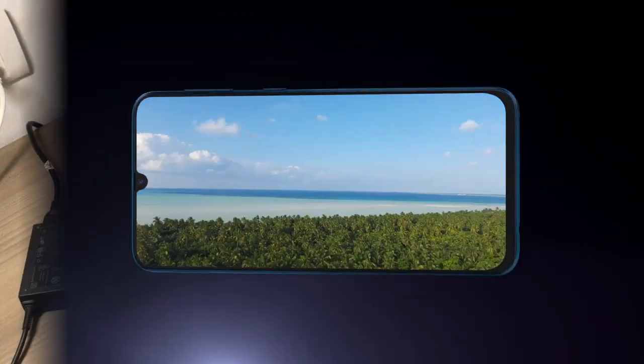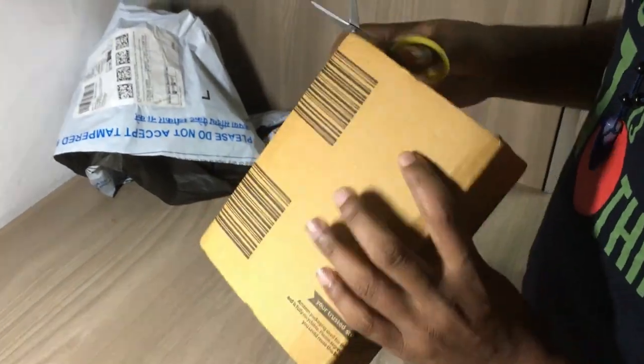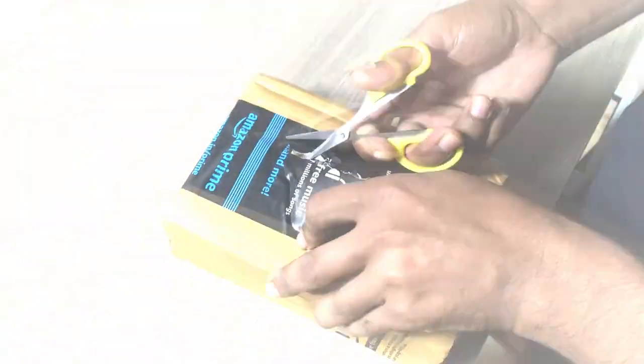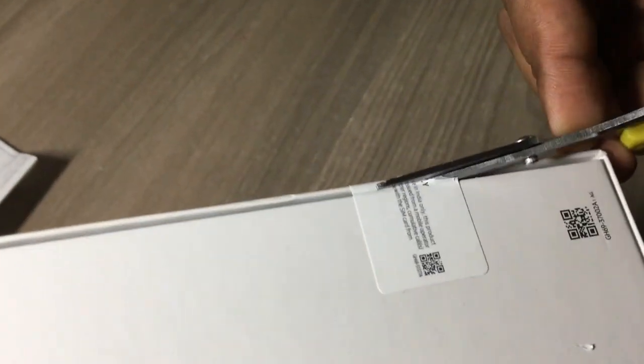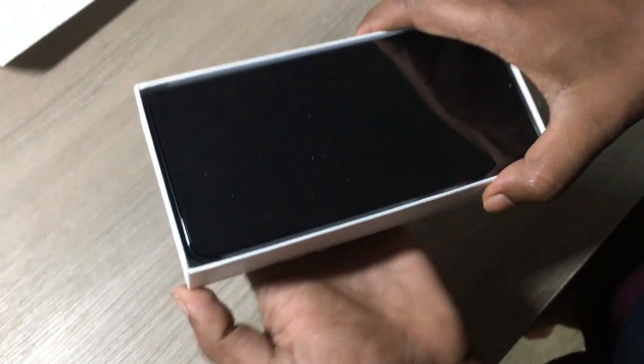So let's unbox the phone. And here it is, a box inside the case and builds Samsung M31. Here you can see price and phone variant. Now let's break the seal of the box. And here's 1, 2, 3, boom! I keep the phone aside and let's see what's given in the box with the phone.